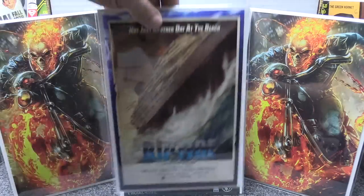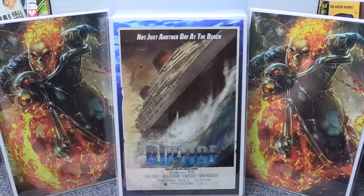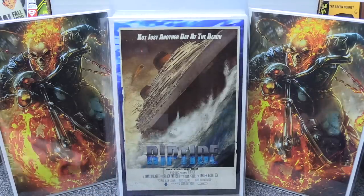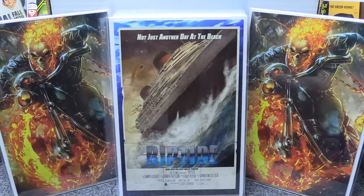I grabbed Riptide #1 second printing. I don't know if a lot of your shops brought that in, but it's cool. I got first print of #1 and I got #2 as well. This one kind of looks like they made it look like a poster, which is really cool. And being a second print, I don't know how many of those were printed. So if you can find that, I definitely recommend you grab that one.